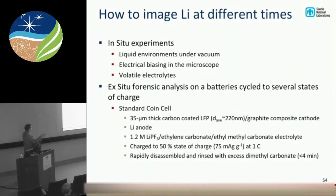And to answer that question, we need to be able to see where the lithium is. And this is a very challenging problem. Lithium is really tough, because lithium is a light element. It's very hard to see where it is. Okay, so there's two ways you can do it. One is you can try to do in situ experiments, which involves making a little miniature battery and trying to wire it up inside the microscope and using these horrible volatile electrolytes in the microscope, right? And trying to watch it charge as you go. And people do that, and it's phenomenal, right? But it's very hard to do. And so we chose not to do that.